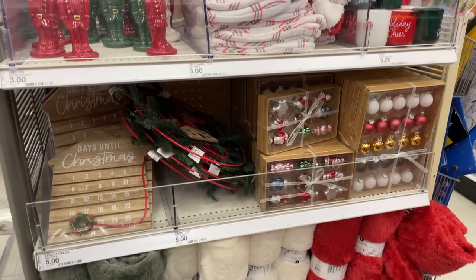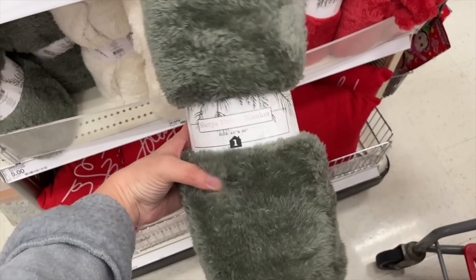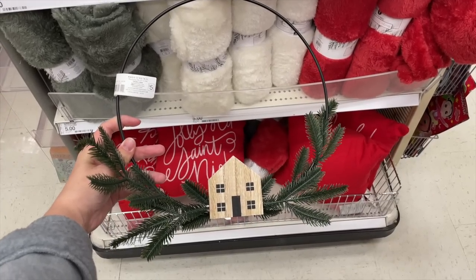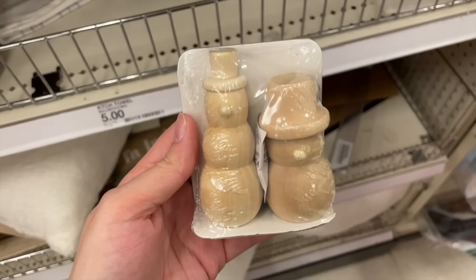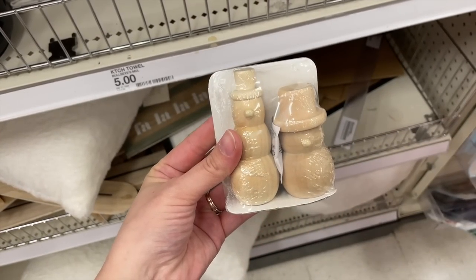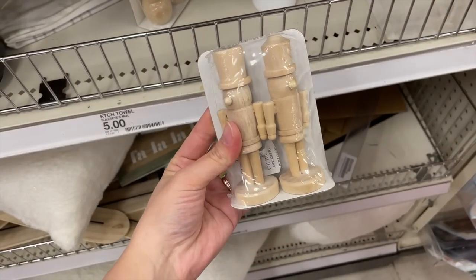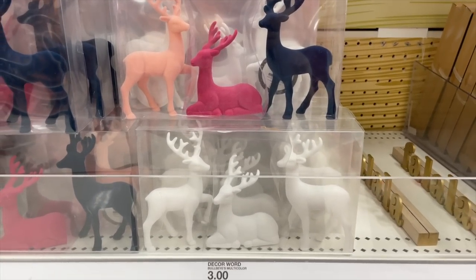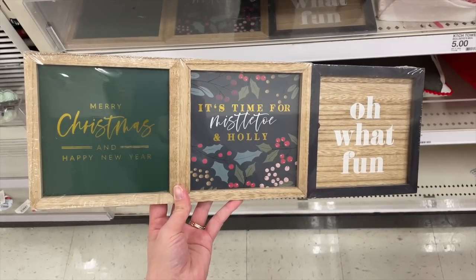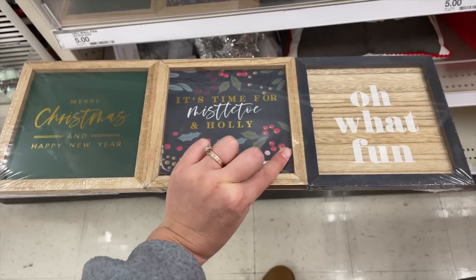The dollar spot also had a lot of little pieces that you can decorate with throughout your home. They did have some throw pillows and blankets. These were both $5 a piece. They also had some mini ornaments if you have little mini Christmas trees, or if you decorate a little Christmas tree in a kid's bedroom or something along those lines, the dollar spot would be a great spot to look at for that. And then also some great DIY pieces. I thought that these little wooden snowmen and nutcrackers were super cute. I've actually seen on Pinterest where people were spray painting these, and they just looked really cute. So I really liked those a lot. They also had some mini deer for $3 for the set of three. They had some framed wall art as well. I believe these were around $5, and those came in different sayings and whatnot as well. And just some really good things in the dollar spot this year.